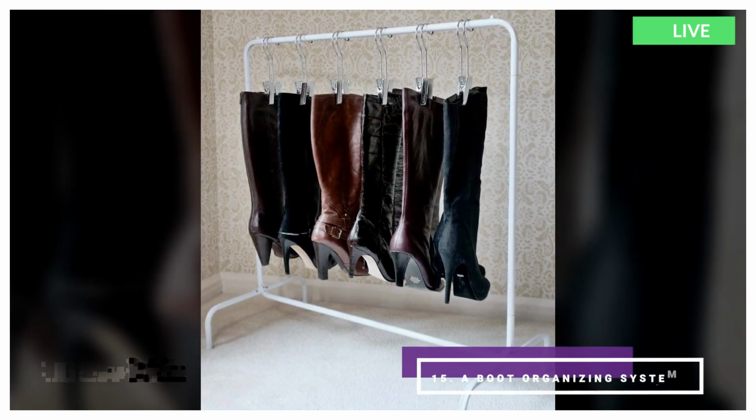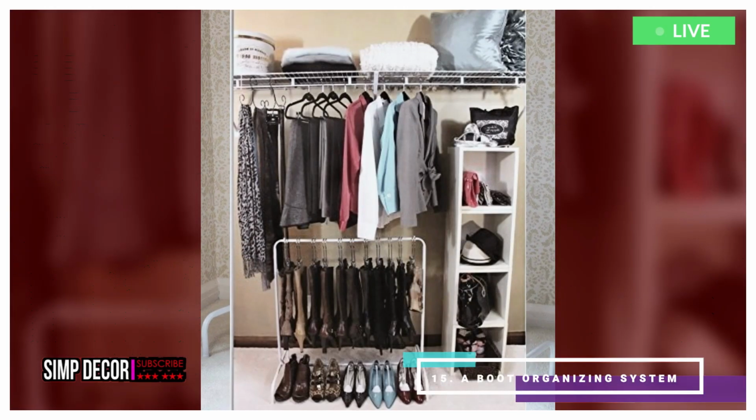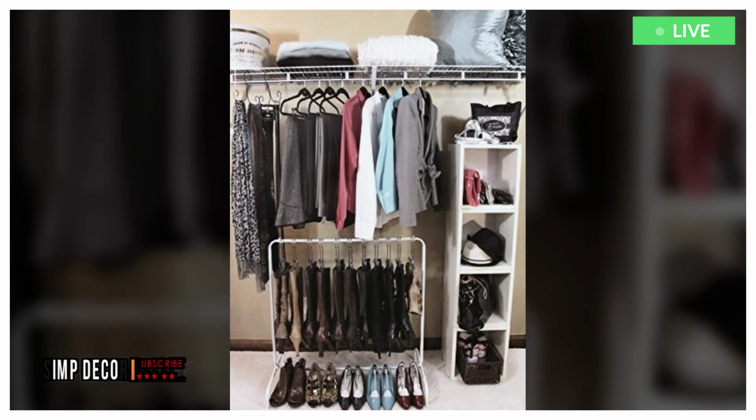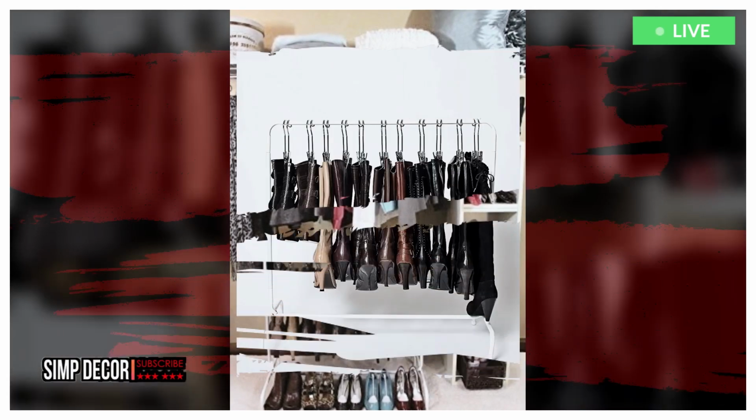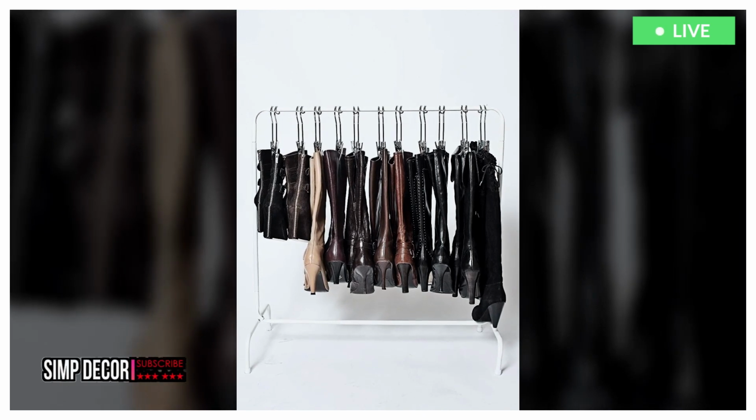15. A boot organizing system with handy clips for keeping your larger shoes from flopping over and losing their shape. Plus, it keeps them off the floor and gives you even more room for smaller pairs underneath.